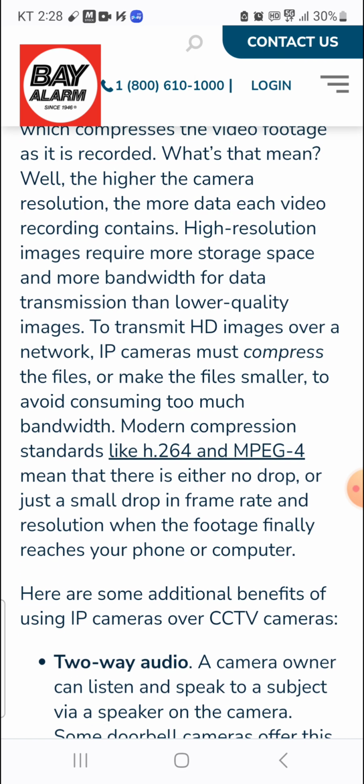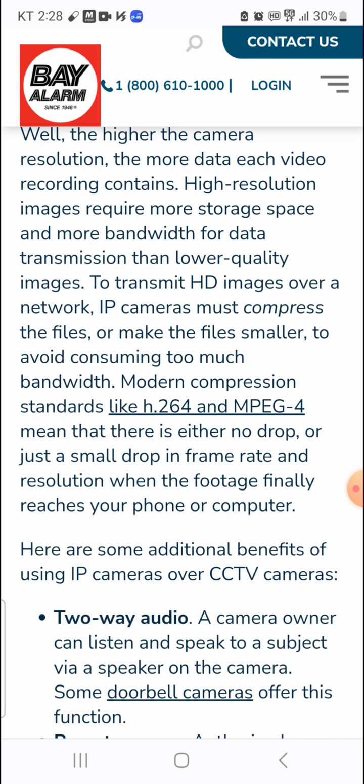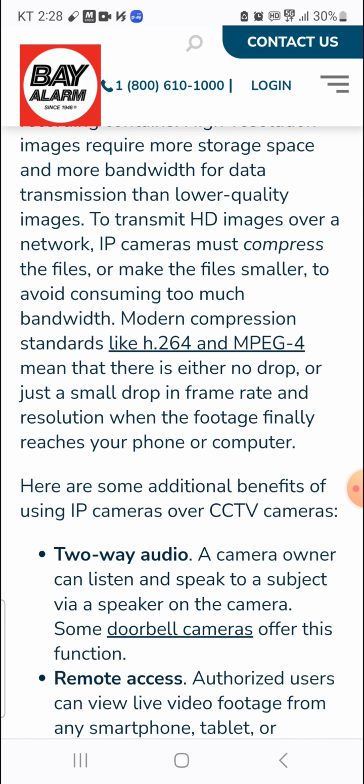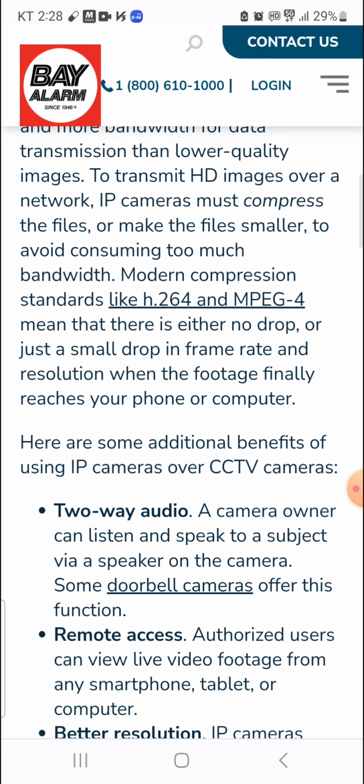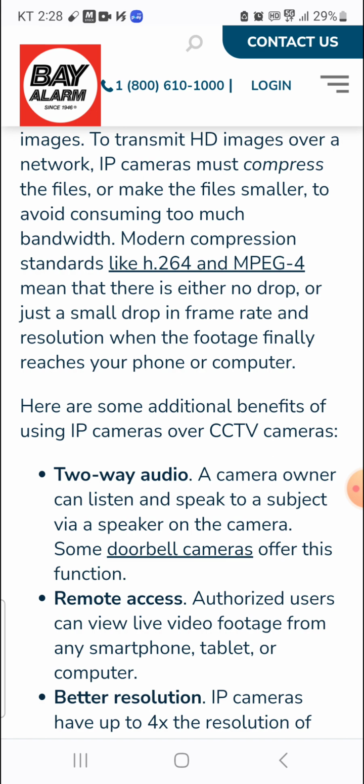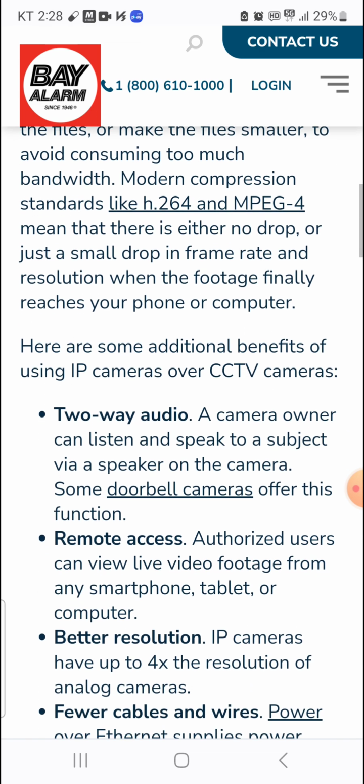To transmit HD images over a network, IP cameras must compress the files, or make the files smaller, to avoid consuming too much bandwidth. Modern compression standards like H.264 and MPEG-4 mean that there is either no drop or just a small drop in frame rate and resolution when the footage finally reaches your phone or computer.